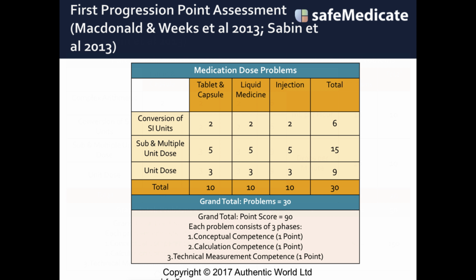This slide illustrates the rubric assessment framework for the first progression point. Currently, here in the UK, this is at the end of year 1 of an undergraduate healthcare program. Using a hierarchical rubric such as this, we can ensure that all complexity levels and modes of administration are assessed. In this rubric, tablets and capsules, oral liquid medicines and injections are assessed at the unit dose, subunit dose, multiple unit dose and conversion of SI unit complexity levels.